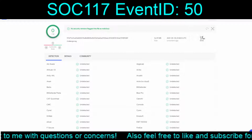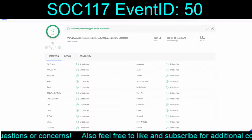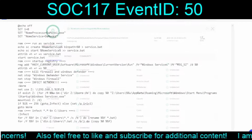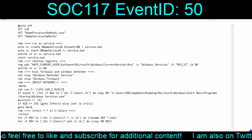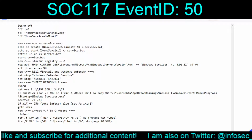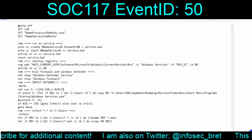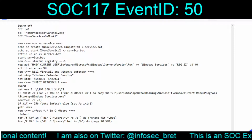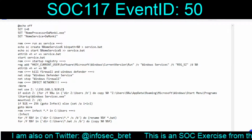Let's see. Let me bring that one to the forward. Do transition. There we go. So it should be visible on the screen then. So it looks like it creates a process and names it Demunk1. Apparently tries to set or create a service.bat.